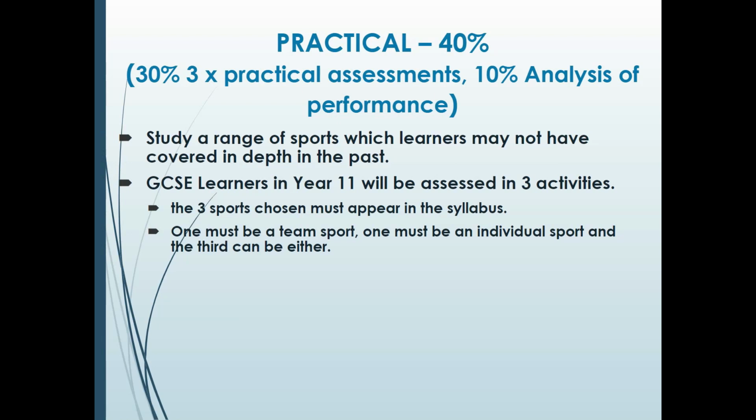So I'll go through the list in a second. There are quite a few different options. It is useful if learners play at least one of these sports outside of school, if not more. But we will look at trying to pick up more sports in school. So we will do things like table tennis and badminton, because these tend to be sports that are not played outside of school.